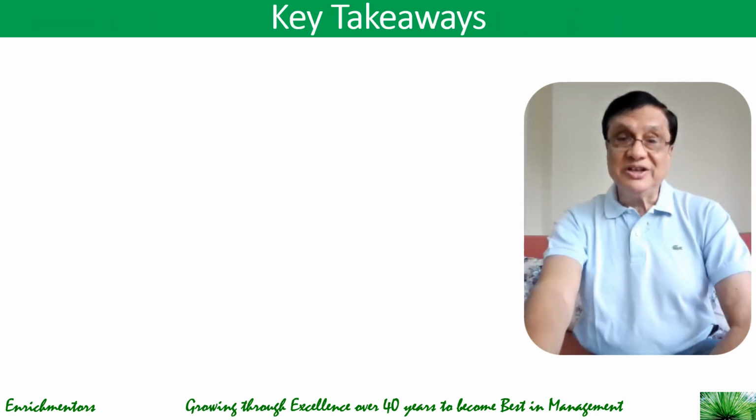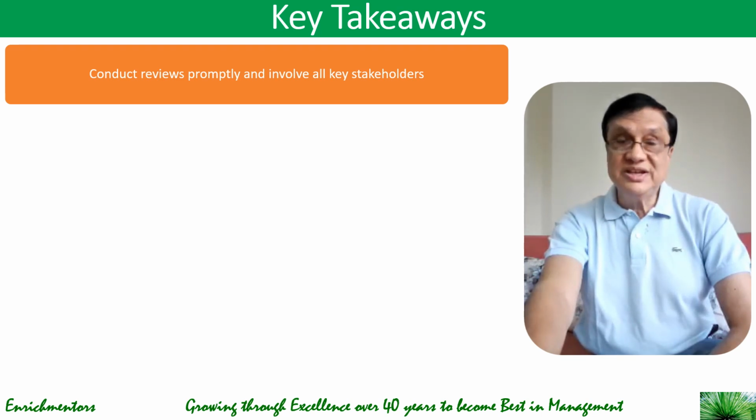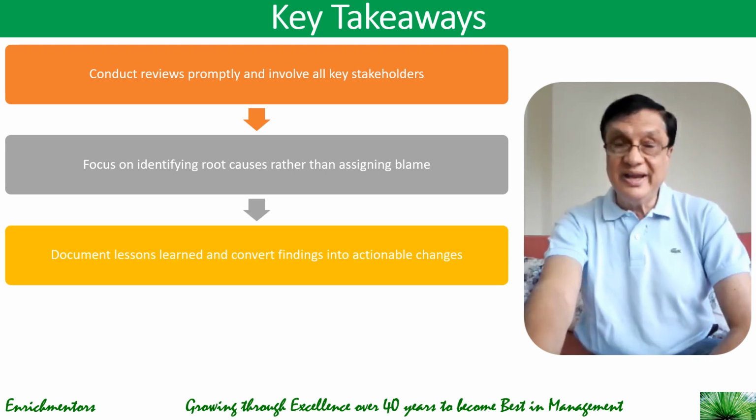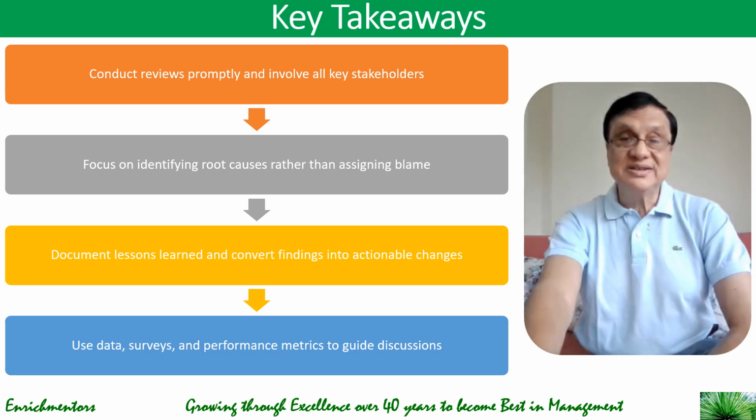So what are the key takeaways? One, conduct reviews immediately and include all key stakeholders. Identify root causes rather than assigning blame so that you can find improvements and the team is open to telling you. Document the lessons learned and convert the findings into what changes can be acted upon, and then use data, surveys and performance metrics to guide discussions. So these are the key takeaways from this lecture.